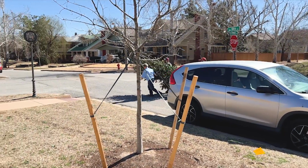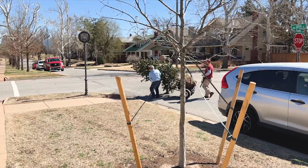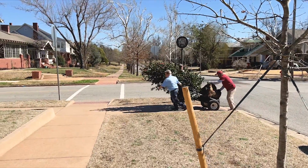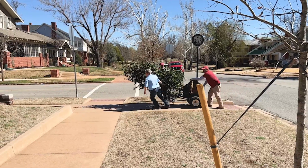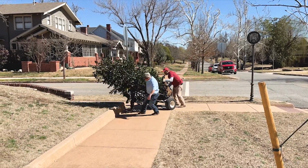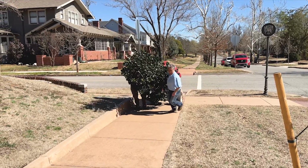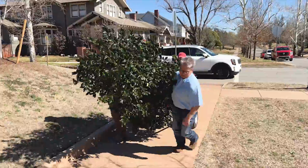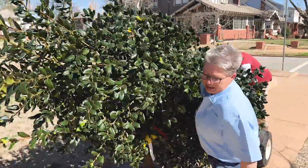Okay, turn. Watch the street sign. All right, turn. Oh, watch the curb, watch the curb. All right. We get down here, before we go up the hill, we're gonna stand it up and take a break.